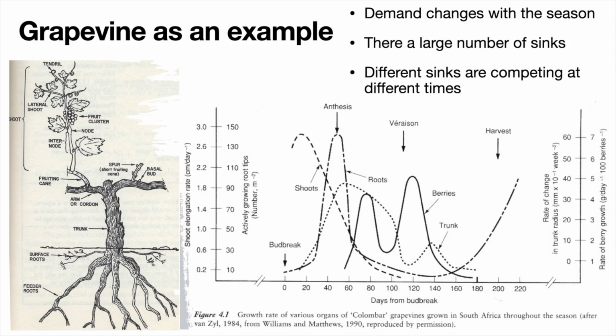In the right-hand figure, let's look at the growth of these different parts of the plants over the course of a season. We'll see that demand changes within the season, that there are a large number of sinks, and these sinks are all competing with each other at different strengths at different times of the season. So on the left-hand y-axis, we have shoot elongation rate and also the activity of the growing root tips. On the right-hand y-axis, we have the rate of change in the trunk radius and the rate of berry growth. Okay, so let's start on the left-hand side at day 0 when bud break is occurring.